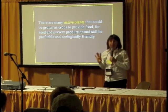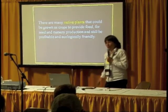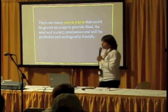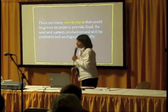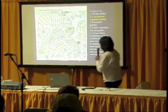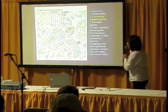And of course, I'm not against plants that are edible but non-native, but you have to be careful about things like bush honeysuckle, for example. So yes, there is room for those weedy plants that are edible. So this is the idea for the finca in Missouri.